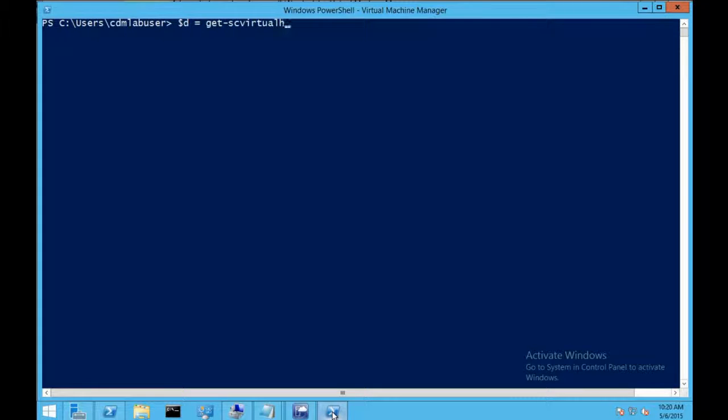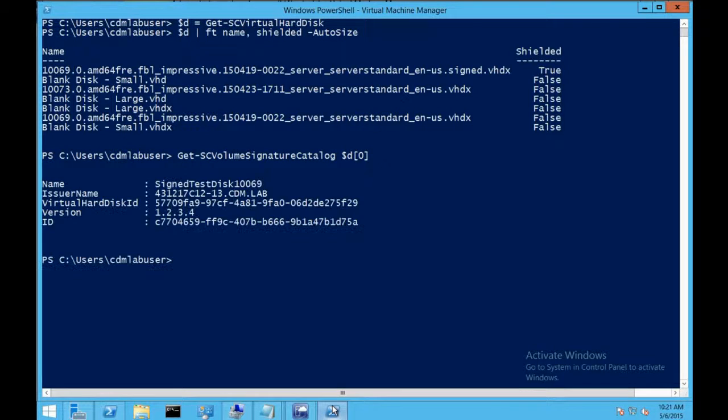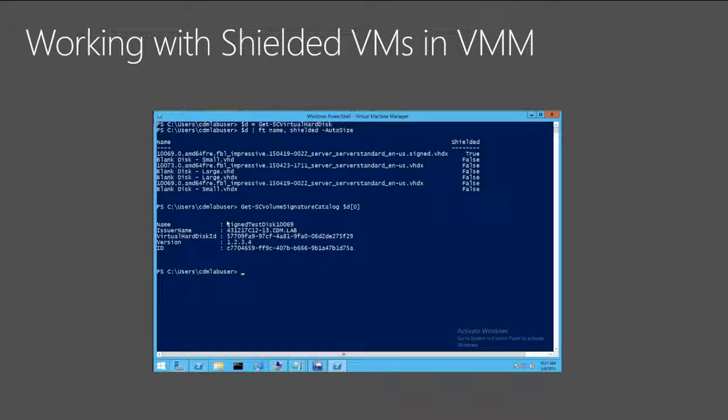So I just wanted to real quick show you a little bit of our API. What I'm doing here is getting the set of hard disks in the VMM library and then looking at them so we can see which ones are shielded. And first one's shielded, so I'm going to call this new API, Get SC Volume Signature Catalog, and I'm going to pass it that shielded disk, and that'll extract that catalog metadata for that disk. And this is what WAP uses. They call into, well, SPF technically calls into us to get this information. So any up-level portals you have can call into this API to get that information and manipulate it in whatever way they need to.